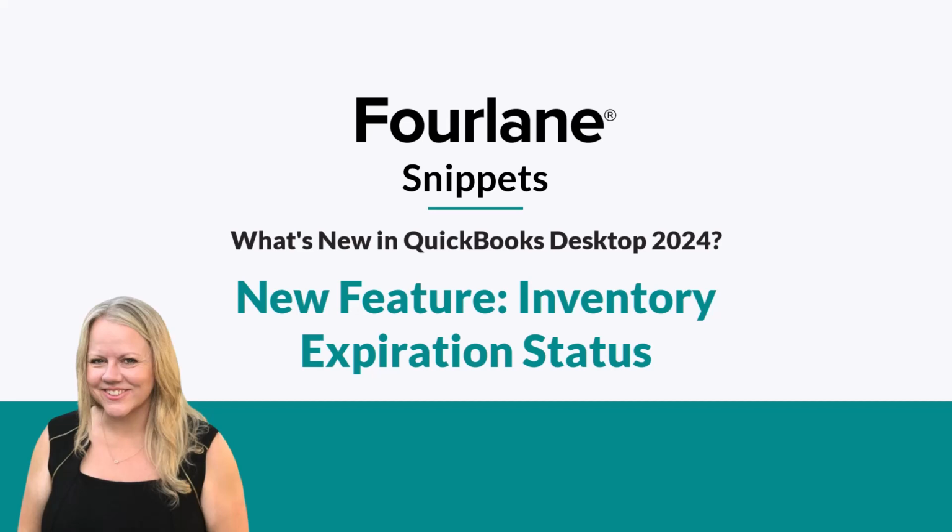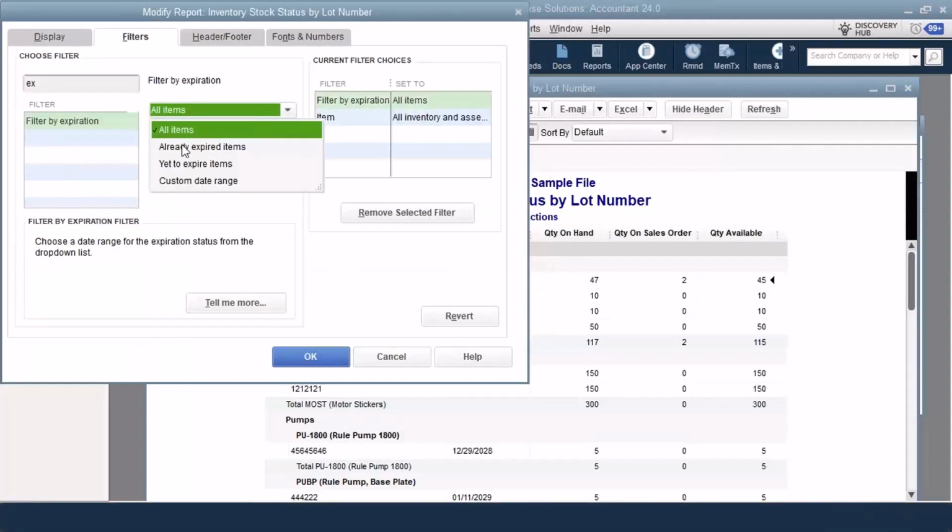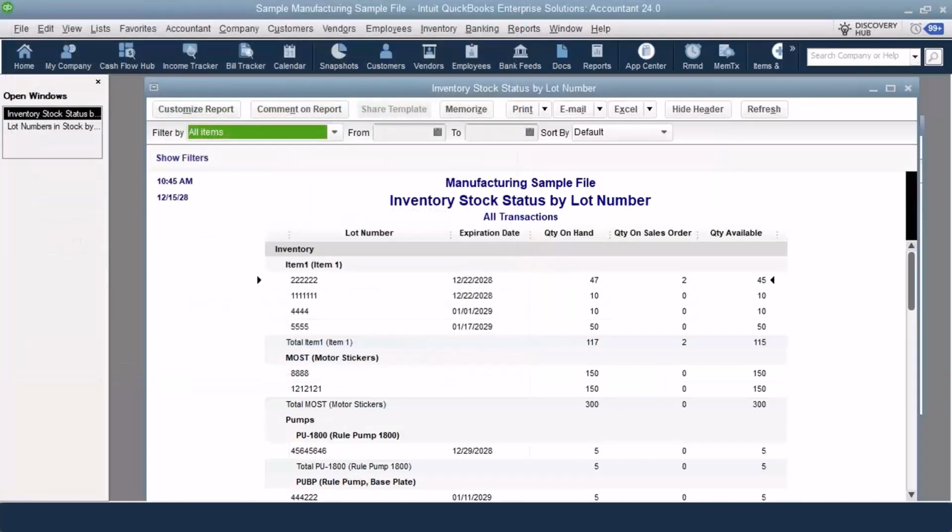The other thing about this that is wonderful is when you go to customize reports, you can filter by expiration date. So you can do already expired items, yet to expire items, so ones that haven't expired. I think it's funny, yet to. Or you can do a custom date range. Show me everything that's going to expire in the next month. So they added a filter to this report for expiration dates as well.